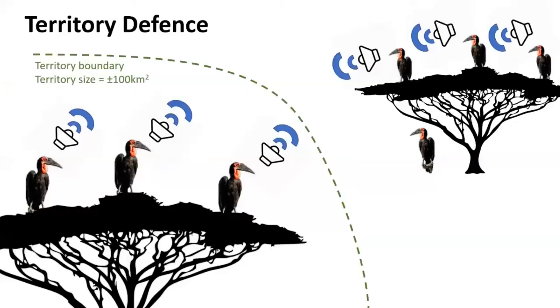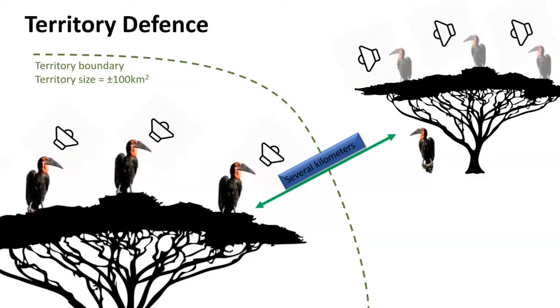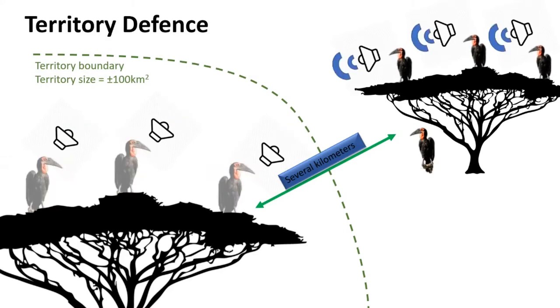The reason these vocalizations are so well known is because they use them as a means for long distance between-group communication and territory defense. As I mentioned earlier, their territories are extremely large, so it's likely to be several kilometers between the groups. Deep vocalizations account for this because low frequency calls actually travel further. That was just to give you an idea of what happens.